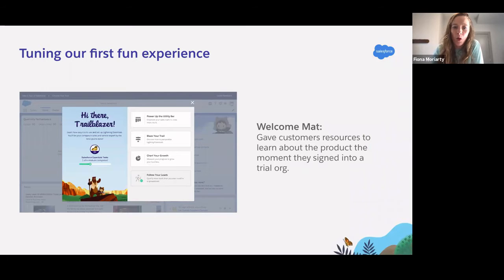Okay, so jumping into what we're calling our first run experience, because really it's what happens to the user the first time they enter the app. And as Dean mentioned, this is what a welcome mat initially looked like for us. The 4 links on the right-hand side were walkthroughs, and on the left is a small progress bar to show the user how many of the steps they've completed to getting started. This was really our first pass at giving users some good context before they jumped into the app.